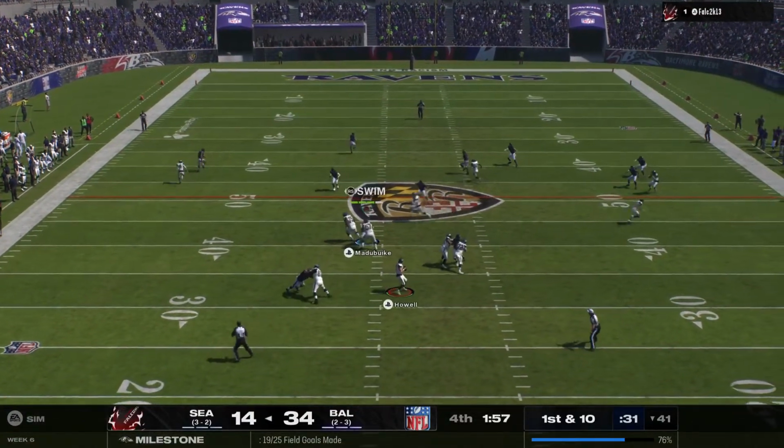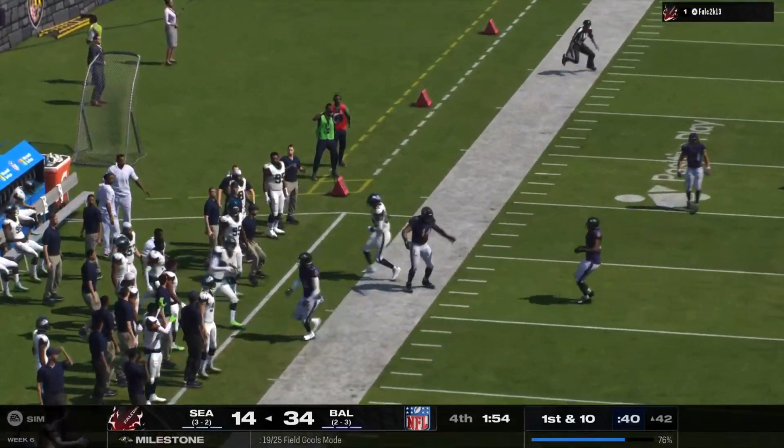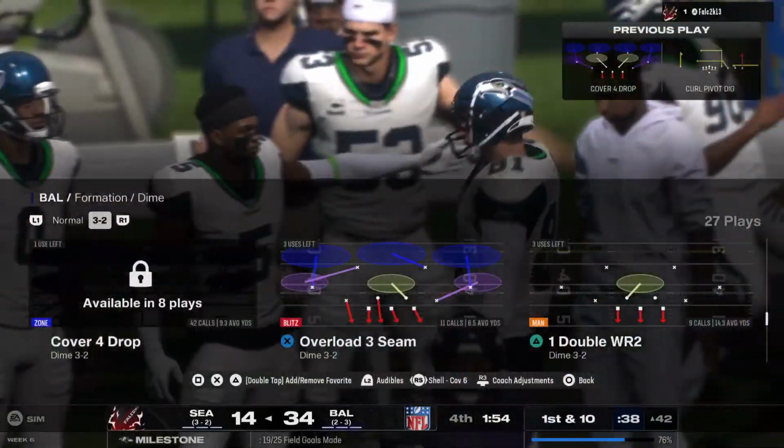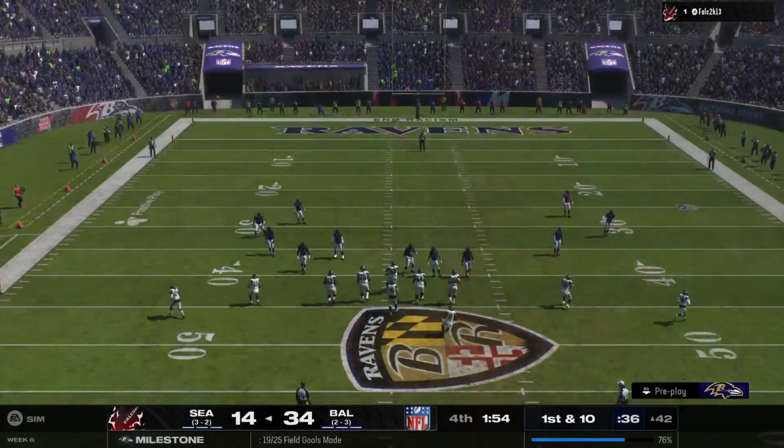They'll throw out of the gun. His throw left side is complete. A couple of big plays to start this drive. How about 17 on this one?